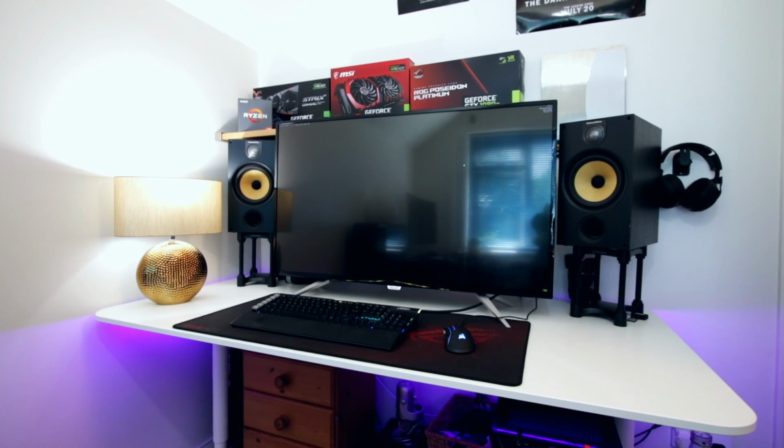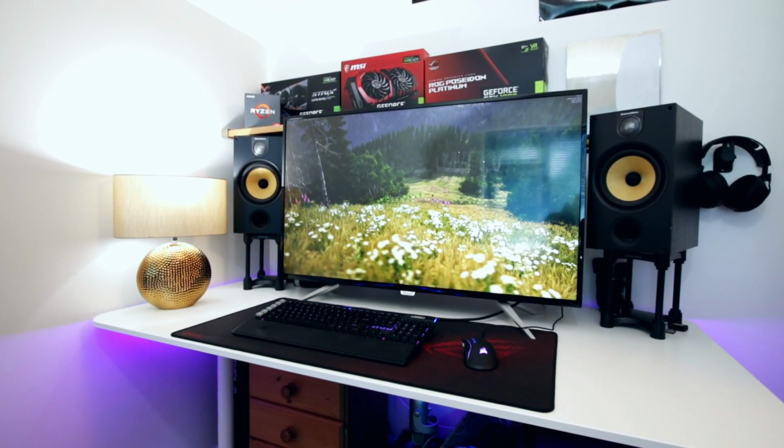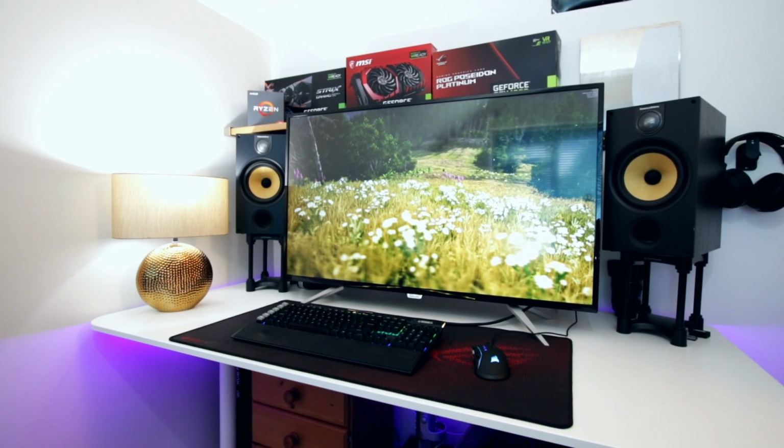Now today we're talking about size, because size does indeed matter. And Philips seem to think it's always better to go big, which is why they've sent out this absolutely huge monstrosity behind me, a 43-inch monitor. 43 inches on your desk with your computer.